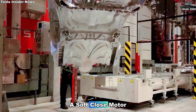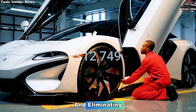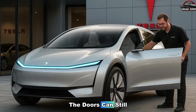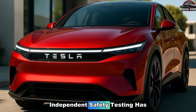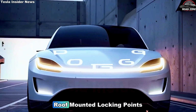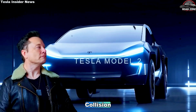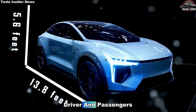A soft, close motor handles the final movement, protecting the seals, reducing wind noise, and eliminating the need to pull hard with your shoulder. If the 12-volt system ever fails, or if the car is standing in water, the doors can still be opened manually from the inside with about 15 pounds of force. Independent safety testing has validated the design. There is also a structural benefit. Roof-mounted locking points connect directly into the side frame, increasing lateral stiffness by about 12% during a side-impact collision. The structure holds its shape better, which improves protection for both the driver and passengers.